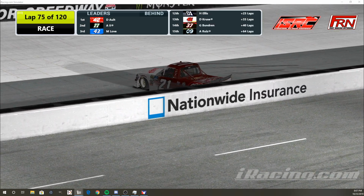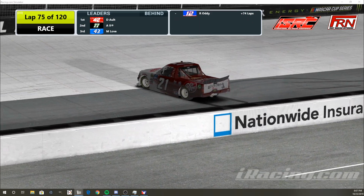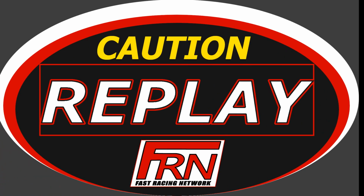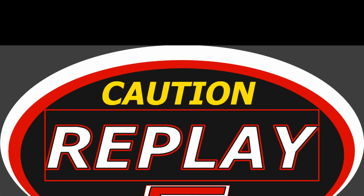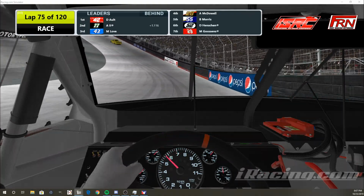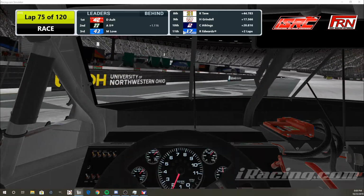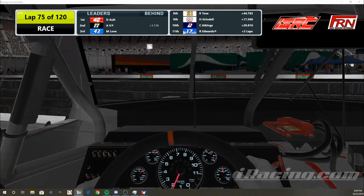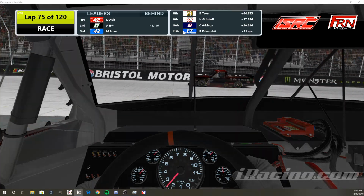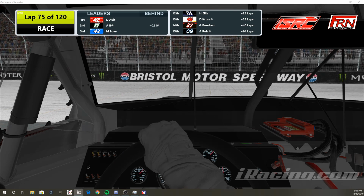Tough break for the number 21 truck of Tave. We'll go get an onboard with him. Here goes into turns number 1 and 2. You see he's really loose right there. Gathers it up and then just loses it on exit. Not what that team wanted to see halfway through this race.